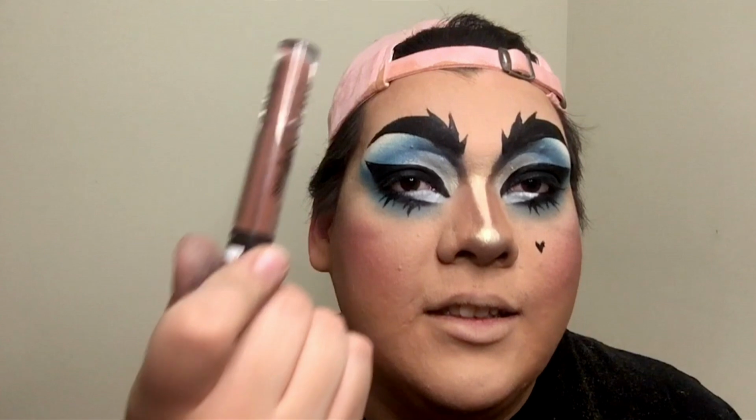Okay, now when I tell you I get all of my makeup from CVS, I'm not lying. This is the NYX lip liner, how do you call it? We're just gonna overdraw them. I try to darken the edges so they feel like they have dimension. They do look pretty cool.